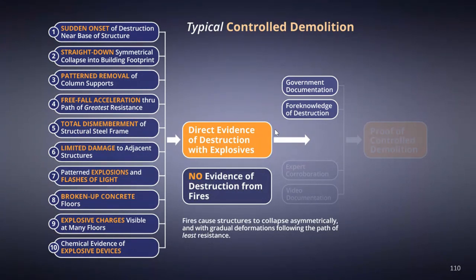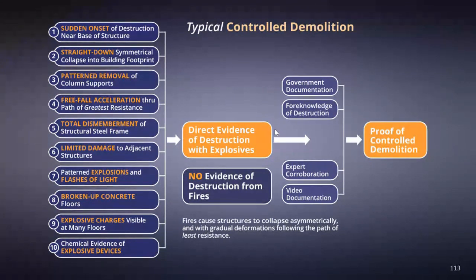It takes months to engineer and plan these. And so people know about it in advance, which we'll be looking at evidence of with regard to Building 7 today, too. Experts agreeing, hey, that's a controlled demolition. At least those experts that are not swayed from an objective opinion by financial and political considerations, such as most all of the controlled demolition companies in the United States, which get their work from federal sources, typically. And video documentation, all this can be proof of controlled demolition.